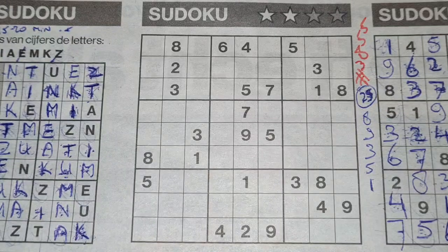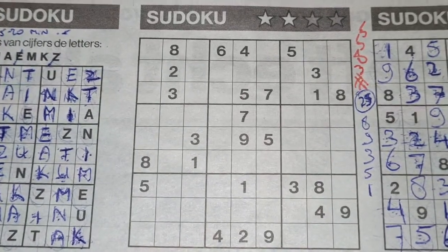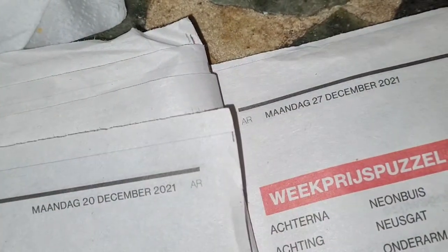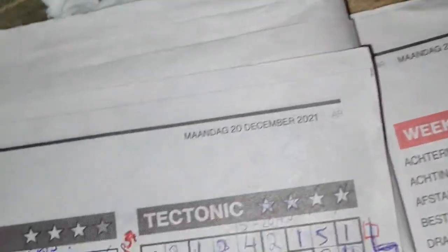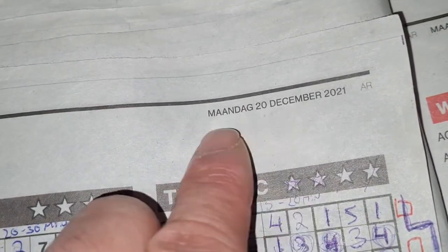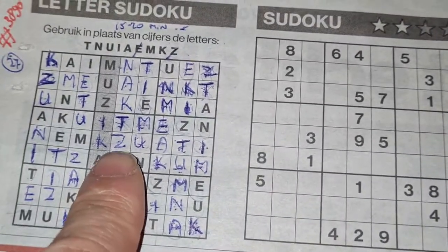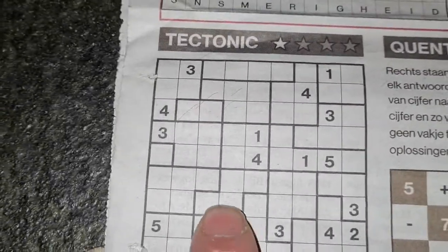Hi guys, welcome back with the second Sudoku, second puzzle in the additional, not in today's newspaper of Monday, December the 27th, 2021. We have no extra Sudokus in today's newspaper, but in the newspaper of last week, December the 20th, 2021, we have two puzzles left. The first one I have solved. Two puzzles are left: the two stars and the tectonic with one star.